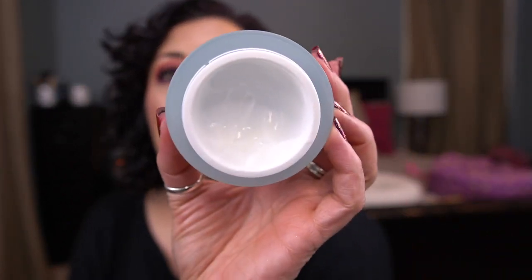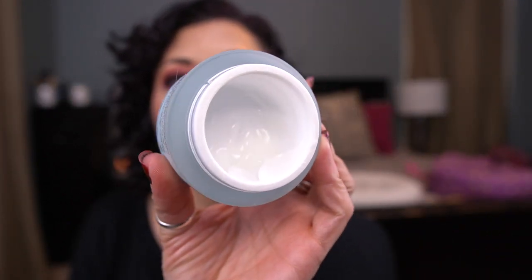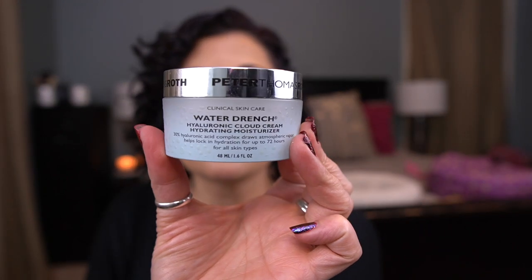And my goal is to finish this. Now, I am pretty close. That is all that's left in here. I should have this done by the next update. I'm thinking maybe a week and I'll have this finished. So yeah, super excited about that. This is almost done. This is a nice moisturizer.